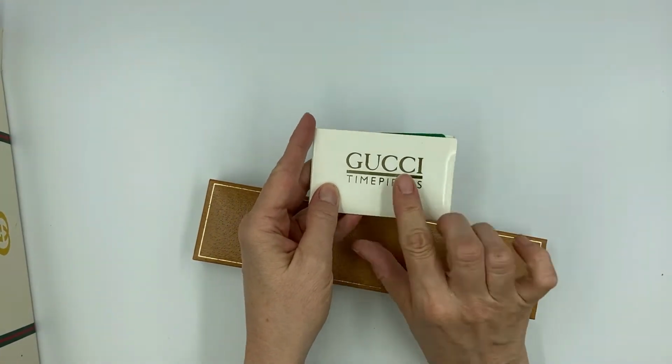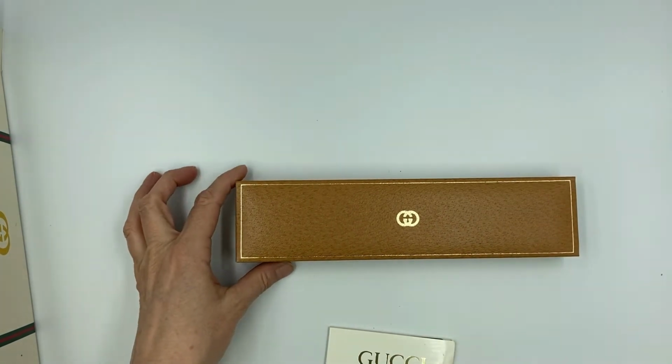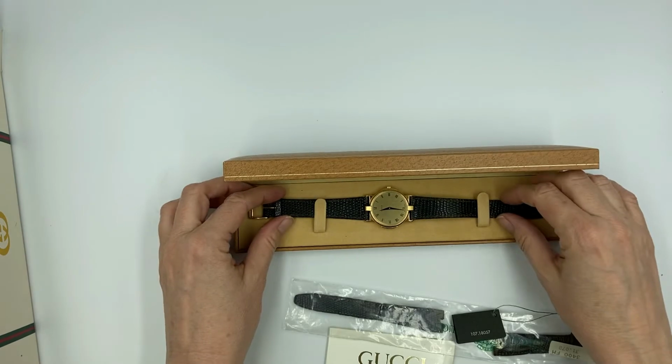Gucci Timepiece. I'll show you all that. I'll show you the watch first. So, I have a couple of different things in here. Here's the watch.